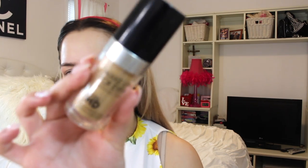So next I'm going to be taking this Maybelline Instant Age Rewind Primer. Alright, so I'm gonna take this Make Up For Ever Professional Paris Ultra HD Foundation, and I thought I ran out of this. It's in Y255, and I'm gonna take my damp beauty blender from this morning, and I'm gonna put it on there.